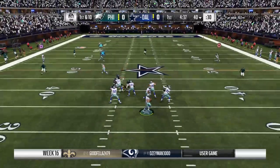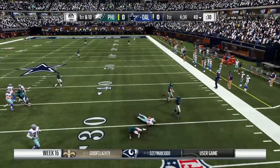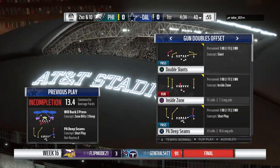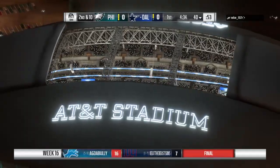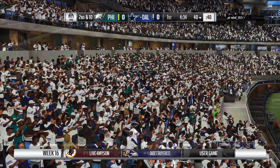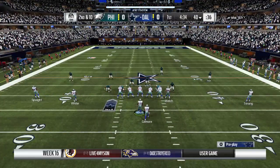Play action now. Prescott rolling to his right. Oh, the ball comes out on the hit, but they'll say it's incomplete. So 2nd down and 10. Once again, they'll go from the 40.